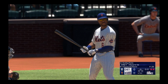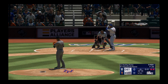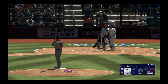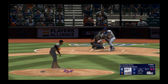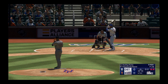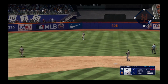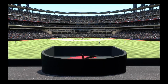Starling Marte up to hit. And he swings and misses, and it's nothing and one. The windup and the pitch. Swings and misses. 0-2 now. Not a swing you want to watch again. This to center field. Reyes under it. Brings it in. And that is that.